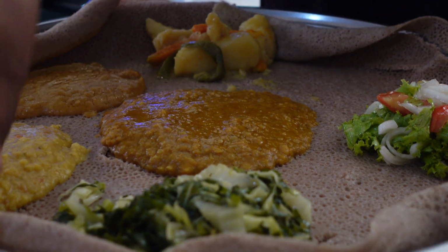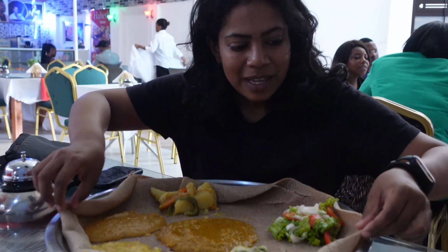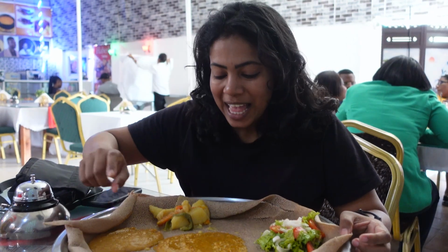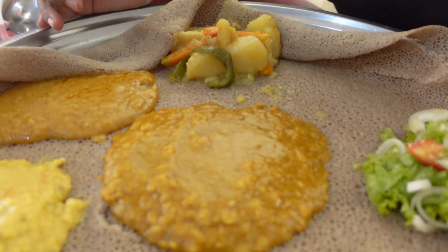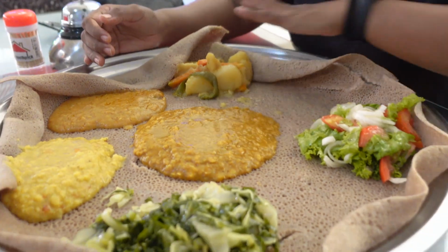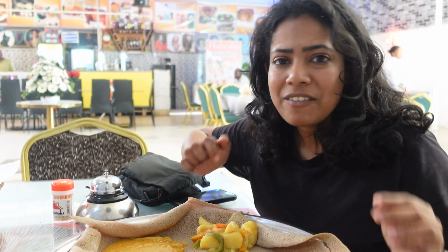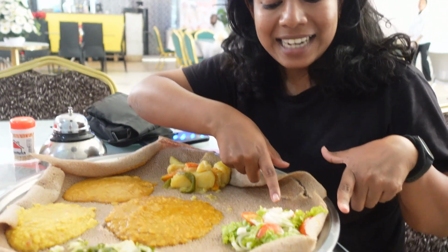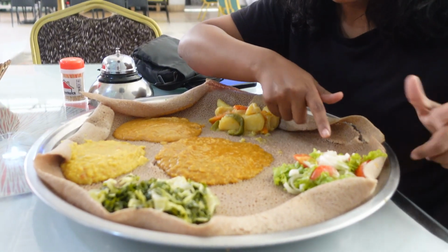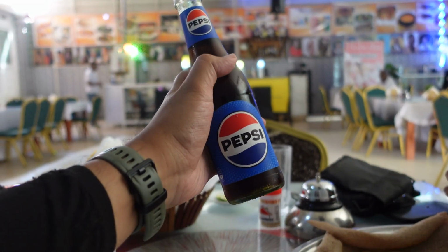So we've got this very big pancake. I think this is made with rice flour because it's so soft and it looks so similar to our Indian dosa. And they've given 3 different kinds of paste. This one is from lentils, this one is from mung beans, and this one is made with potato and I think a little bit of tamarind because it has a very tangy taste. And this is shallow fried veggies. We've got some salad which looks so nice and tempting, and we've got some leafy vegetables. See, the Pepsi bottle looks so unique here.